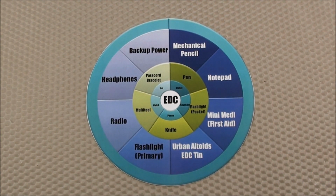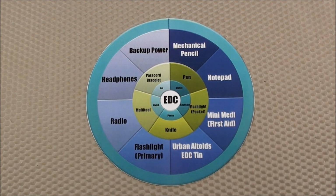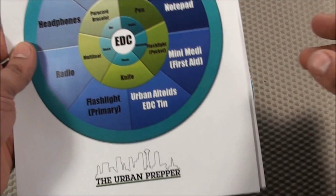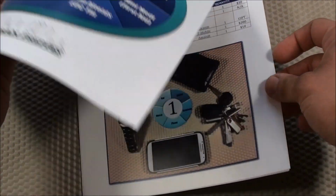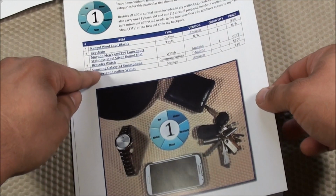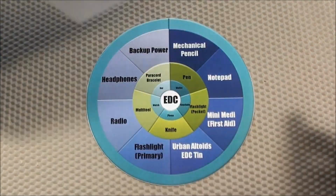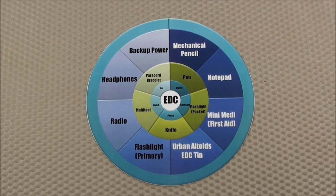So what I'd like to do for this video is go through all the tiers of my EDC system one by one. For those of you interested in any of the particular items included in this video, I've also made a PDF document which has an itemized list of all the items for each of the tiers, as well as hyperlinks to those items, just in case you'd like to purchase one. So let's get started with this video featuring my updated EDC.